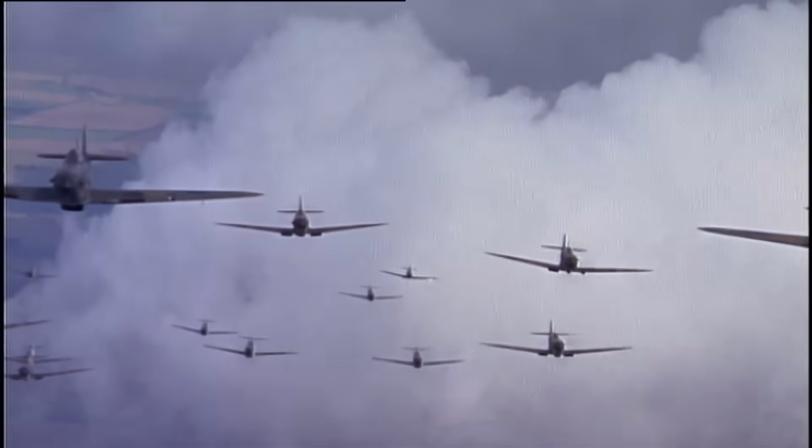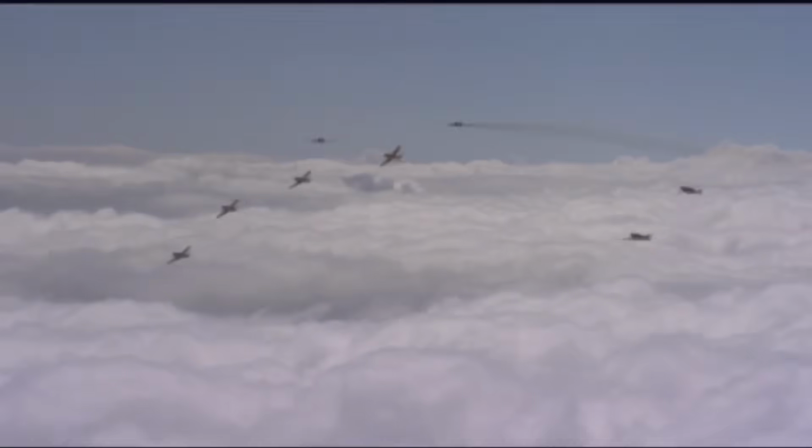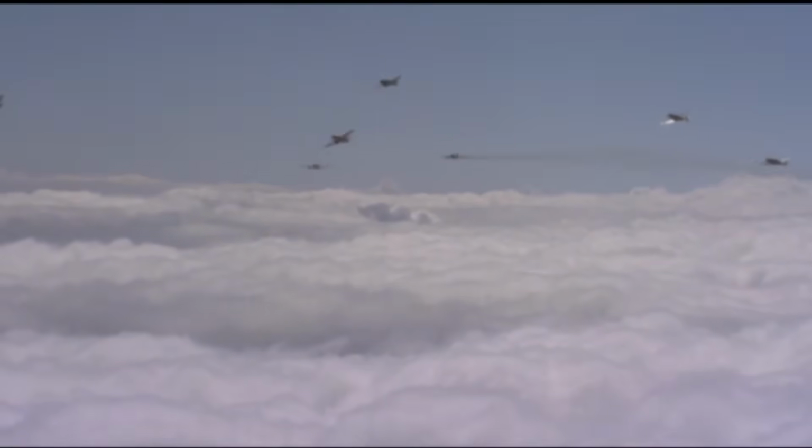Over London, Duxford's big wing has returned to rejoin the fight. The Luftwaffe has battled its way towards London, losing aircraft to constant attacks. Now, over the city, it is hit by a total of 17 fighter squadrons.